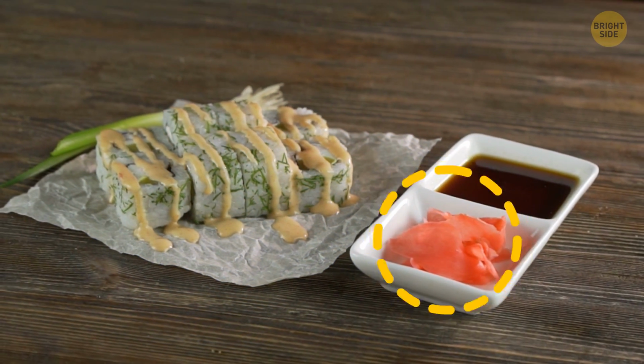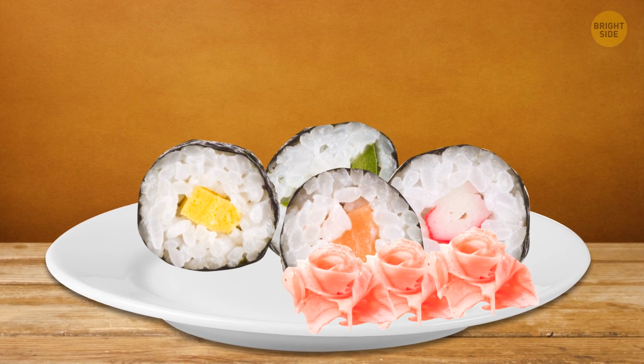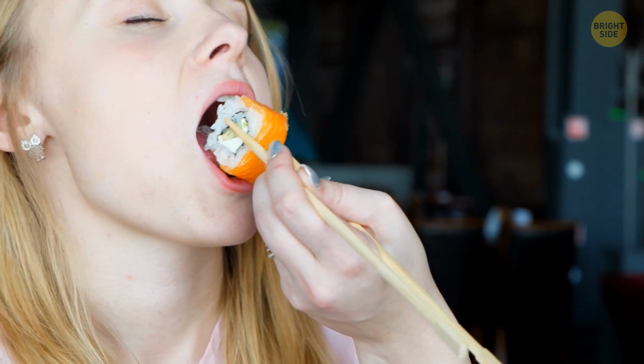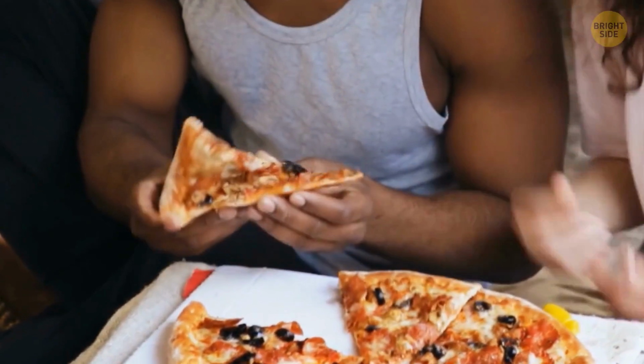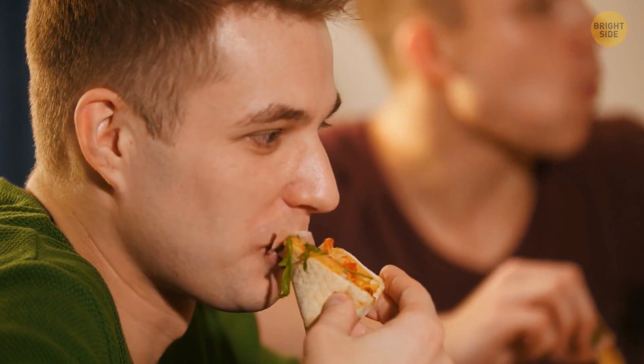Pink sushi ginger isn't meant to be used as a topping. You're supposed to eat this ginger in between taking bites of your sushi rolls. It'll help you distinguish the unique taste of each of them. When eating a pizza, fold its pieces a little bit to create a U shape. This way, it'll be easier to munch on it.